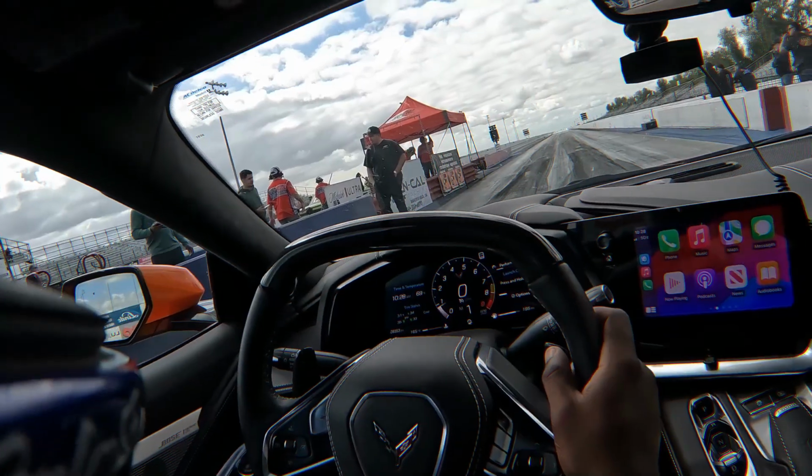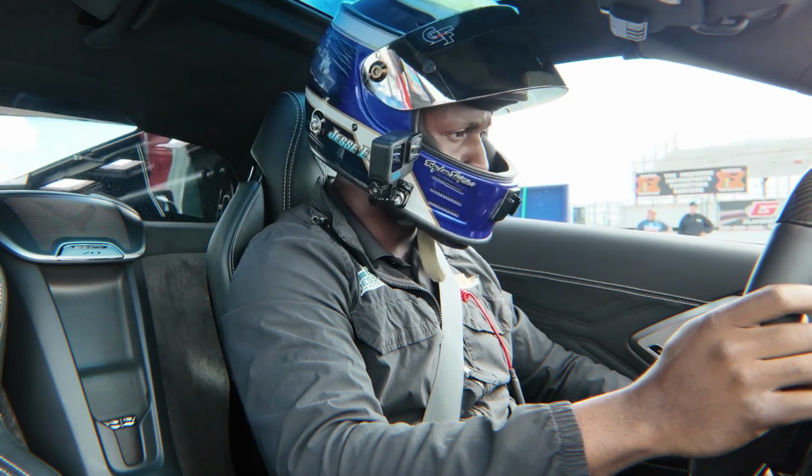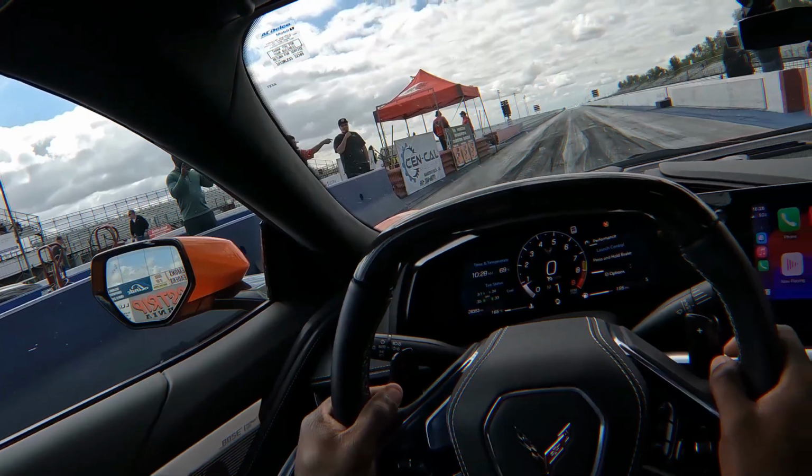A standing burnout doesn't work too well in this car, so don't try it. As you know, I got all the new mods on the car, new bolt-on mods. We'll see how those go. Today is a warm day, it's about 70 degrees right now. All right, so let's do this burnout real quick.